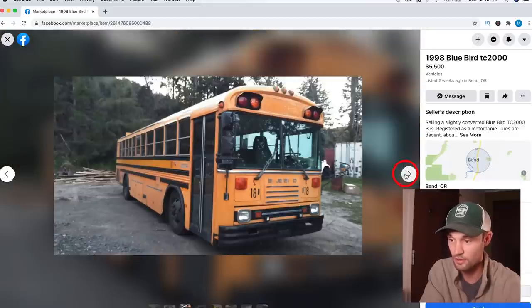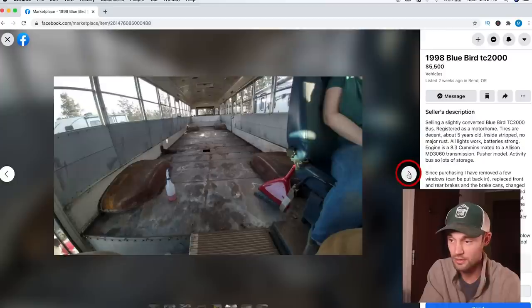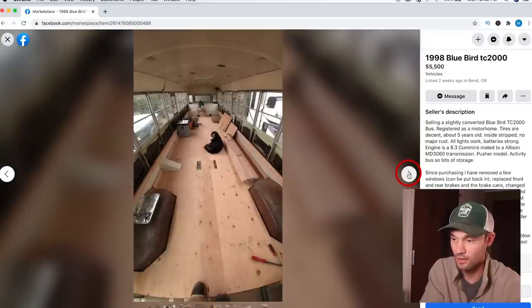So this one's already had some work done to it, but they're asking 5.5 for this bus. Since purchasing, they did some things to it. They also re-registered it as a motorhome in their state, so it's an easy transfer for plates. That looks good. It does have 300,000 miles on it, so it's got a lot of miles, but let's take a look and see what we can see in the photos in general. They did quite a bit of work to it already.